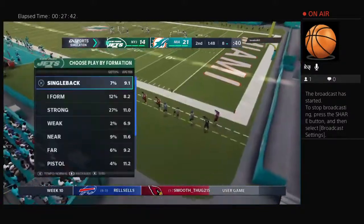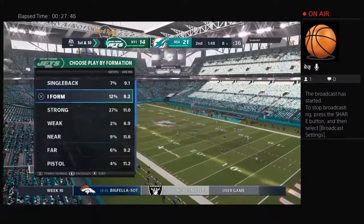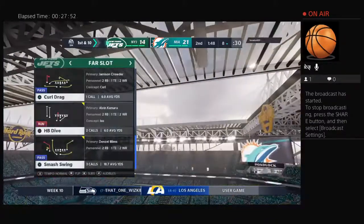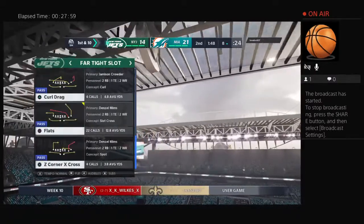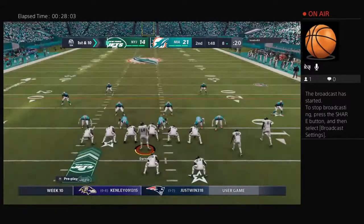So possession goes over here on the punt. And the Jets offense will be backed up to start this drive as they've got it 1st and 10. Jets offense coming up now to start their next drive.